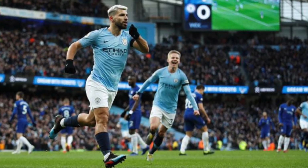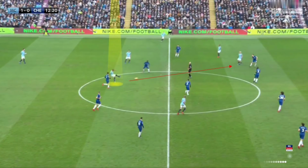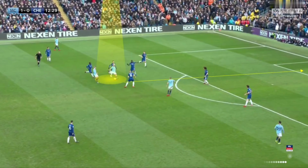This was also how City scored the second goal. Conte should have been closer to Fernandinho. Fernandinho is able to receive the ball and find Aguero. And then Aguero scores an absolute banger to put them up by 2 goals.